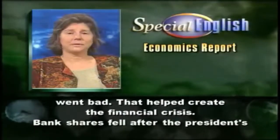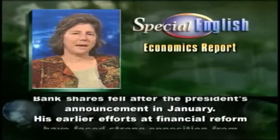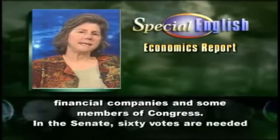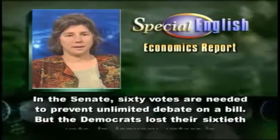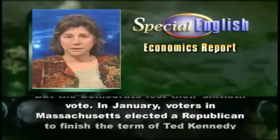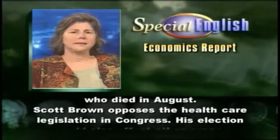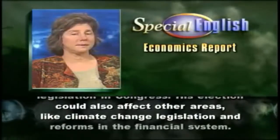Bank shares fell after the president's announcement in January. His earlier efforts at financial reform have faced strong opposition from financial companies and some members of Congress. In the Senate, 60 votes are needed to prevent unlimited debate on a bill. But the Democrats lost their 60th vote. In January, voters in Massachusetts elected a Republican to finish the term of Ted Kennedy, who died in August. Scott Brown opposes the health care legislation in Congress. His election could also affect other areas, like climate change legislation and reforms in the financial system.